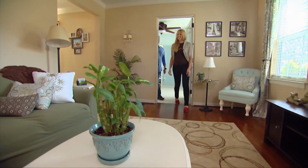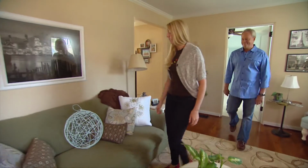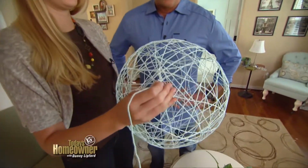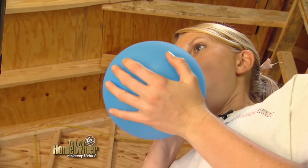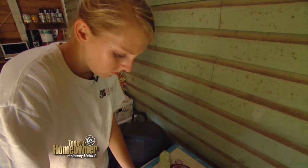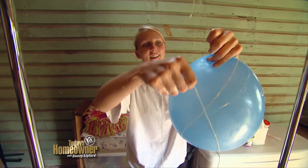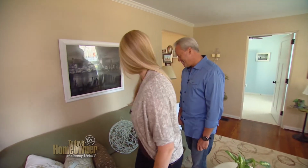Let me show you one of these that I've been working on, my latest one. I saw it and I liked it, but I don't know where to put it yet. But it's okay, what is it first? I call it a yarn chandelier. I blew up a big balloon and then dipped yarn in glue and wrapped it around it and let it dry. Then you pop the balloon and it comes out, and this is what you get. That's pretty good. What else you got?